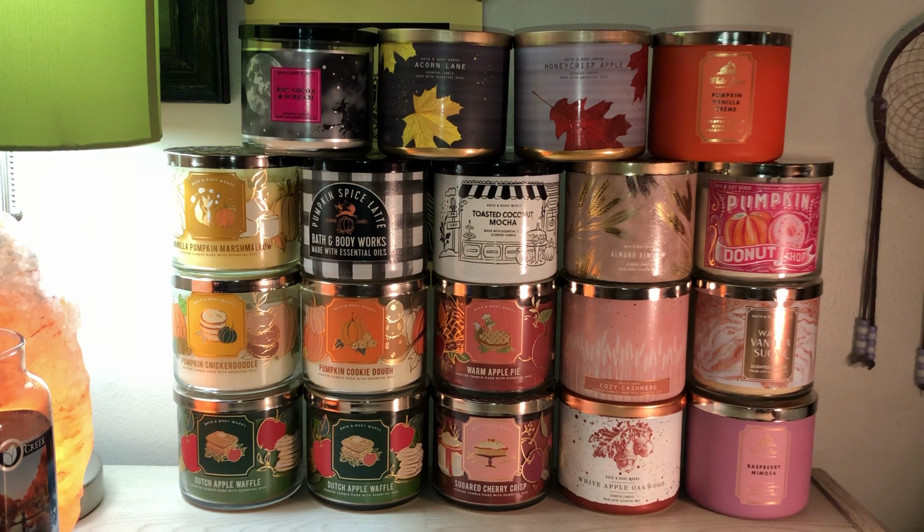The next I have that aren't paired together in my setup, unfortunately, because I don't know why I did it this way, are from the White Barn Color Run fall collection, where the color of the wax matches the color of the jar. And I have here Raspberry Mimosa on the bottom right, and at the top right is Pumpkin Vanilla Crème. I would highly recommend both of these. Raspberry Mimosa isn't fall necessarily, but it smells delicious. I really enjoy the scent.